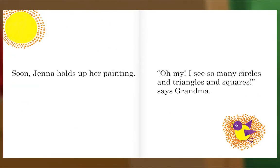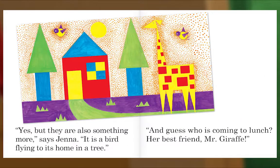Soon Jenna holds up her painting. "Oh, my! I see so many circles and triangles and squares," says Grandma. "Yes, but they are also something more," says Jenna. "It is a bird flying to its home in a tree. And guess who is coming to lunch? Her best friend, Mr. Giraffe."